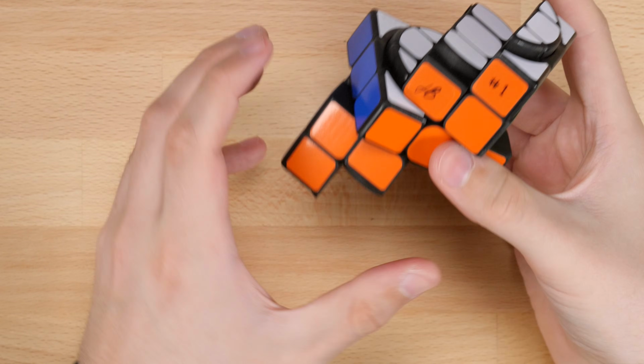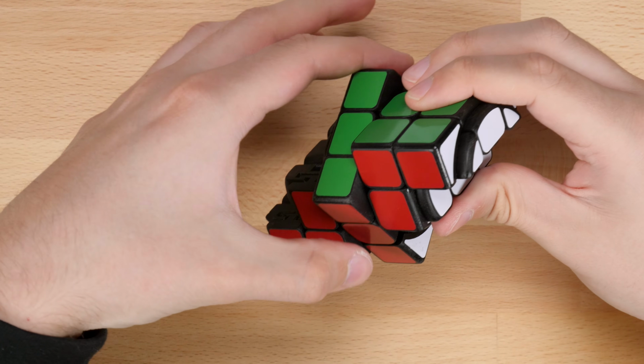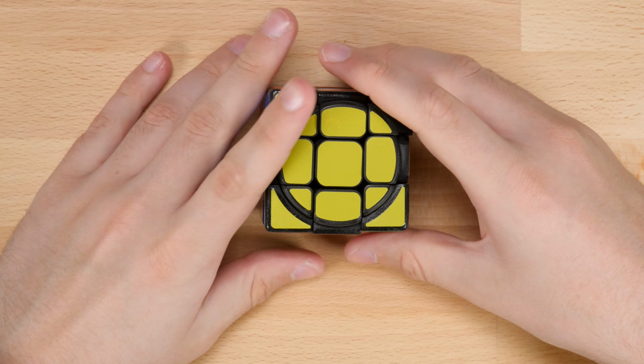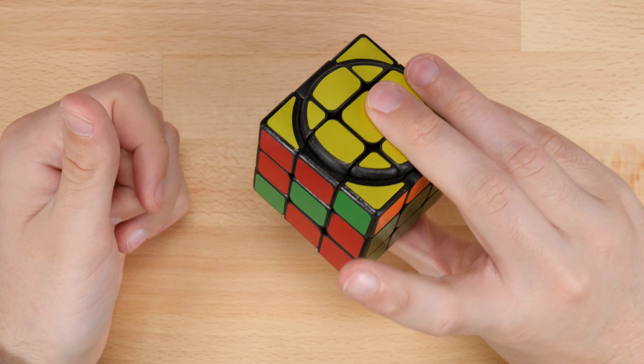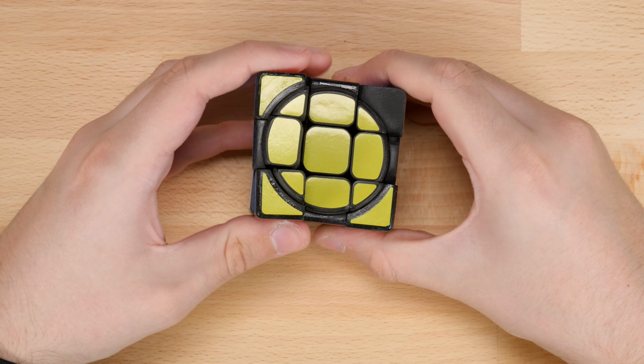Ah, there we go. Okay. So there you go. As you can see, with it extended out, we can still get this middle layer to slide like that. So we can make a full turn and then collapse it back up like that. Very, very, very cool.